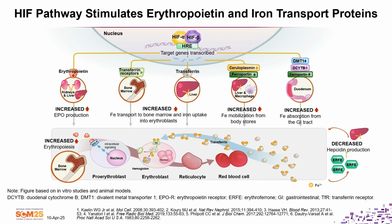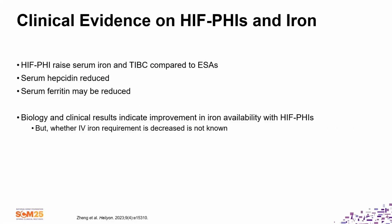Is there perhaps a smoldering infection, or is there an old graft in the arm that perhaps is infected, which has been shown as an important cause actually. So multiple effects that could be important. And what did we actually learn about these iron effects of HIF-PHIs from the studies?